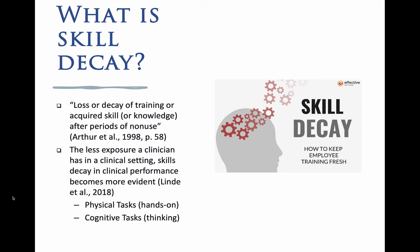What is skill decay? Skill decay is defined as the loss or decay of training or an acquired skill or knowledge after periods of non-use. The longer the period of non-use, meaning not doing that job or just not practicing that skill, the greater the decay. The less exposure a clinician has in a clinical setting, the more evident skill decay in clinical performance becomes.